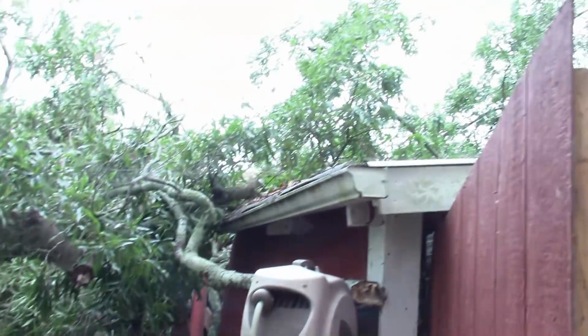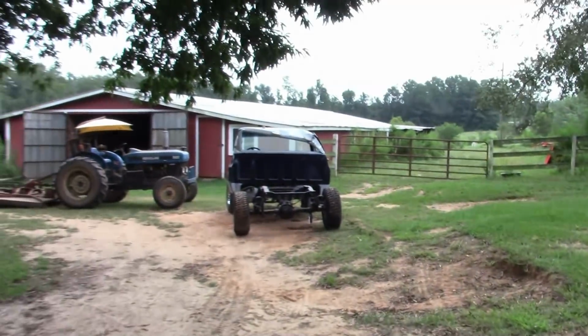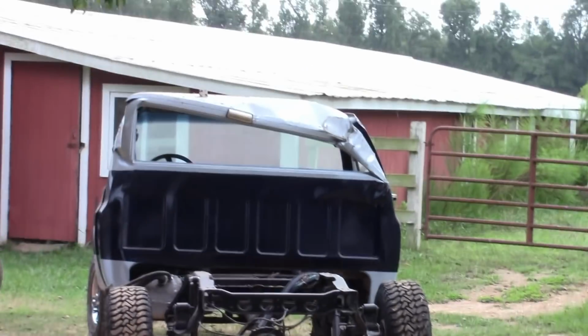Pretty much destroyed the building though. Oh yeah. Yep. She's a goner, cab wise anyway. Let's see what this looks like. Pretty much, if it hadn't have took out this center beam, it'd been alright.